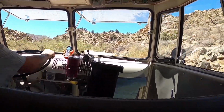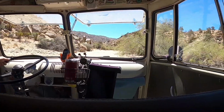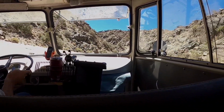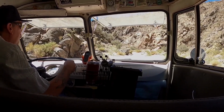I had to stop and grab that balloon. Yeah, on this trail, there's no promises I'll make it through. All the research I did, it looked pretty hard. Canyon's starting to get a little tighter. It's beautiful.